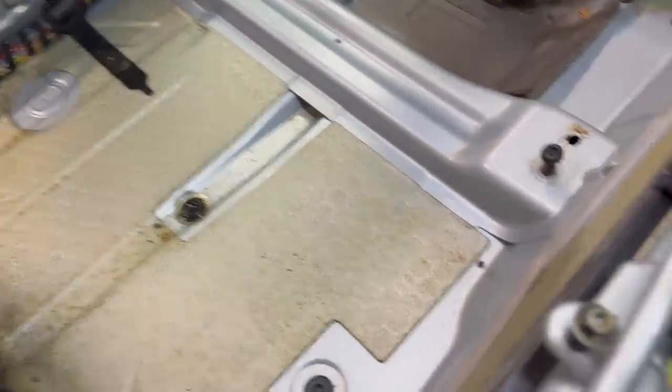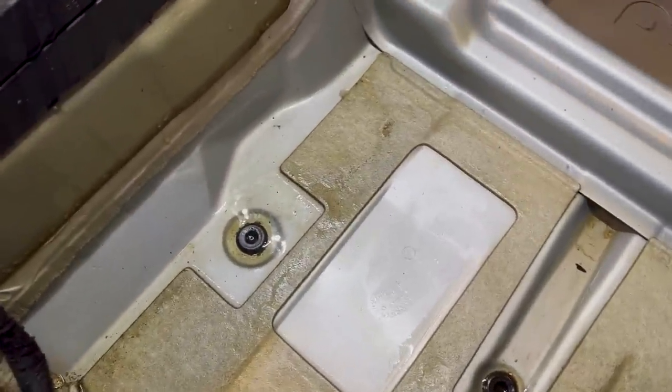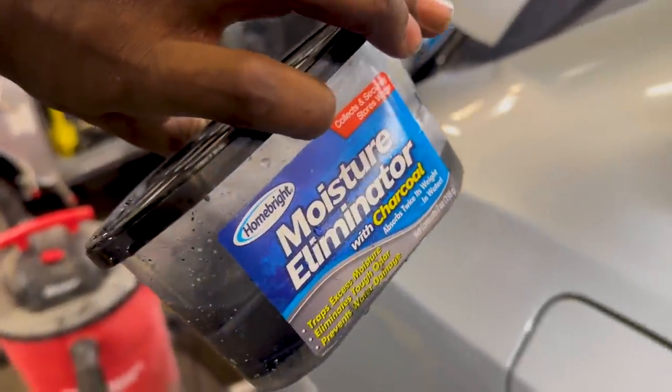I'm gonna get some spray 9 and definitely clean the bottom of this car as much as I can, but that's the reason why there are so many silica packets everywhere. They try to get rid of the moisture, not to mention this damper-rid box that they had. That's a clear indication as to what was going on, but this actually captured a lot of fluid. I know they had a few of these in the car already.